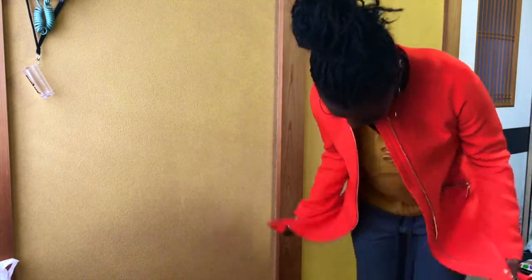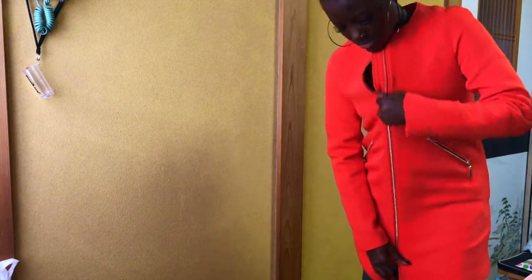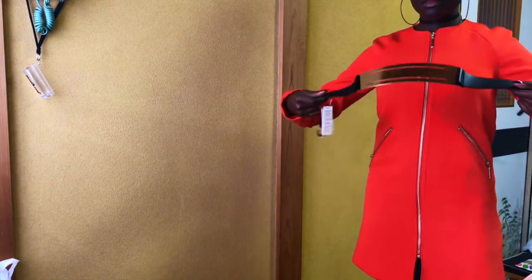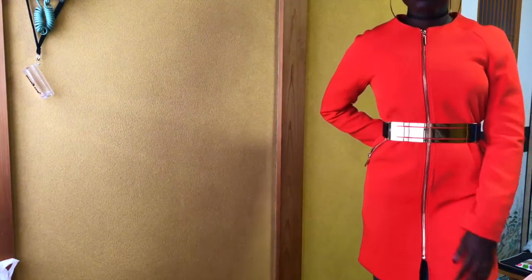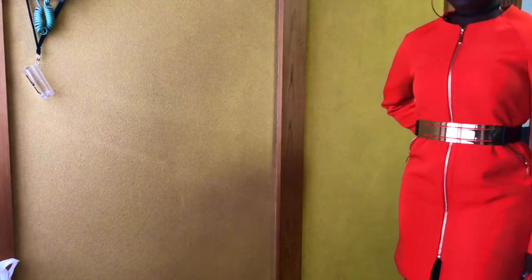Then I have this belt that I bought from H&M as well that I thought would probably look okay with it. It looks a little bit bulky on me because I'm wearing a lot of clothes underneath this, so I promise it looks good. I promise.